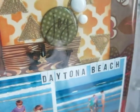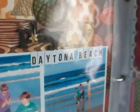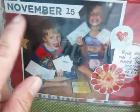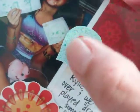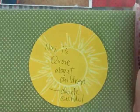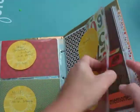You can see that, and a word veneer that I inked and put one of those little stars on. And then here I didn't use the Collect app, so I just stamped November 15th. This is a little stamp, and I cut it out, and it's that embossing powder from Recollections again. That's like a minty green, and it has chunky glitter in it. So that's really cute. A quote about children from Chuck Swindoll is going to go there.